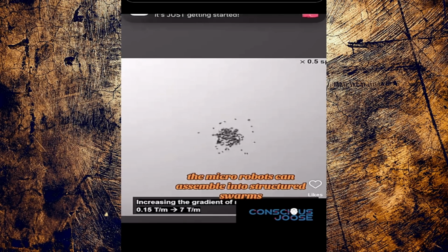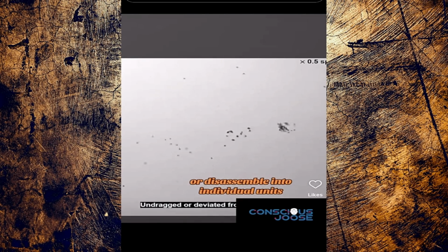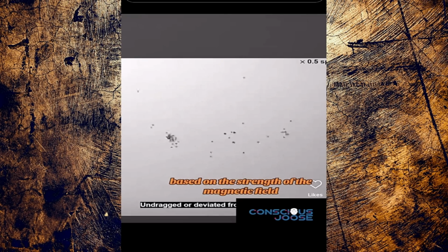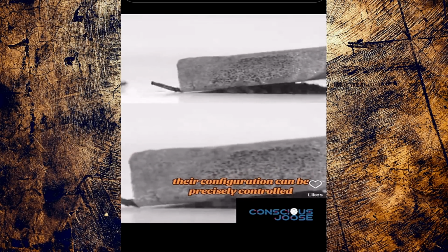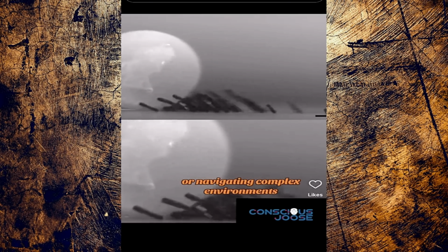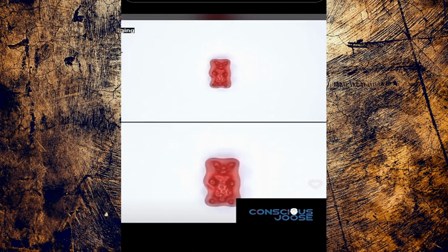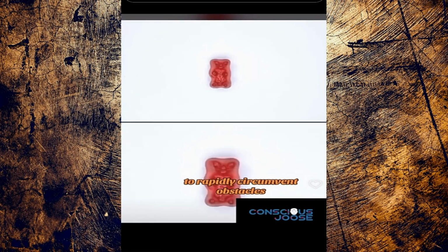The micro-robots can assemble into structured swarms or disassemble into individual units based on the strength of the magnetic field. By adjusting the magnetic field intensity, their configuration can be precisely controlled to perform tasks like transporting materials or navigating complex environments. Here we see the micro-robots using orbital dragging motion to rapidly circumvent obstacles with precise single-axis manipulation. This allows them to navigate barriers efficiently, completing the task in just 180 milliseconds.